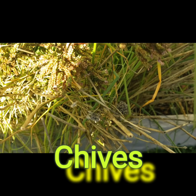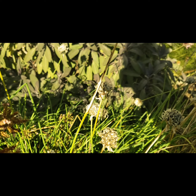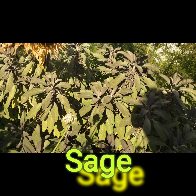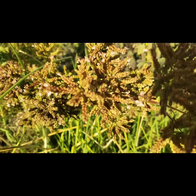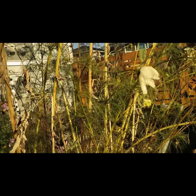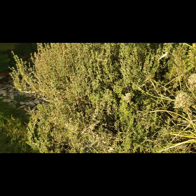What do we have? Chives. Basically $100 worth of chives sitting in my garden. And if we have lamb, or you can throw it in your salad, put it on whatever meat you want. Sage, all over the place. $1 million worth of sage right there, folks. So once again, we have sage. Also check it out. Fennel growing all amongst the sunflowers that I have. Chive, thyme, and more.